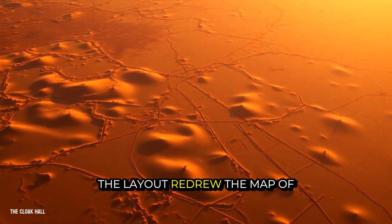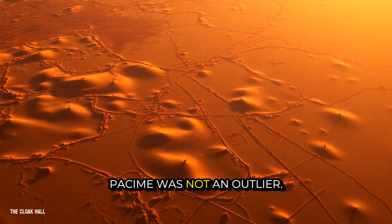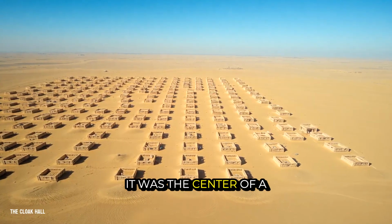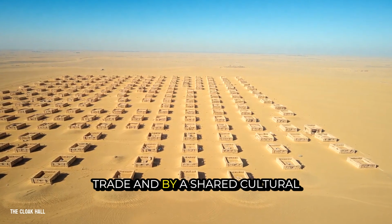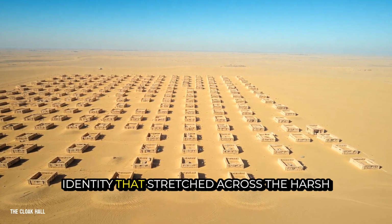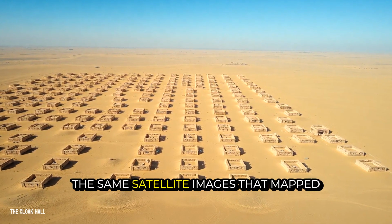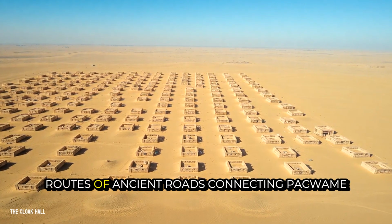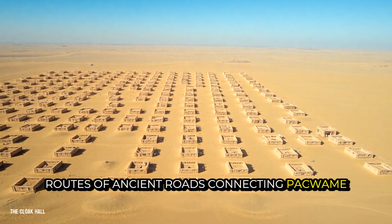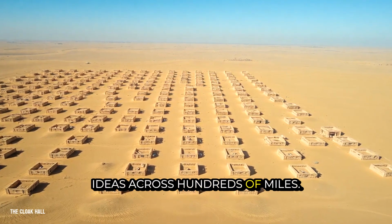The layout redrew the map of Mogollon urbanism. Paquimé was not an outlier. It was the center of a network of smaller settlements, linked by trade and by a shared cultural identity that stretched across the harsh desert. The same satellite images that mapped the city's canals also revealed the routes of ancient roads connecting Paquimé to other sites, moving goods and ideas across hundreds of miles.